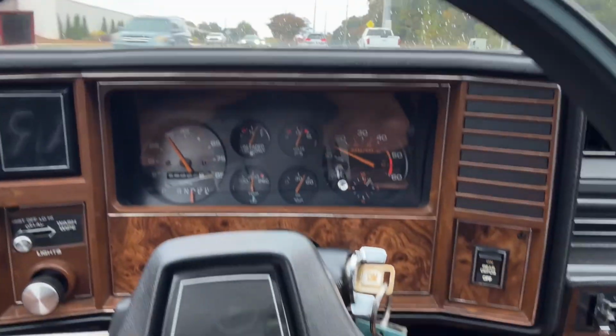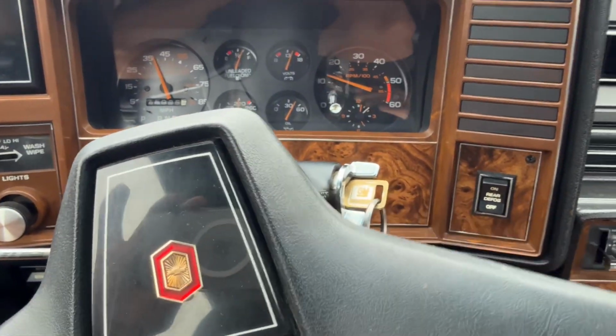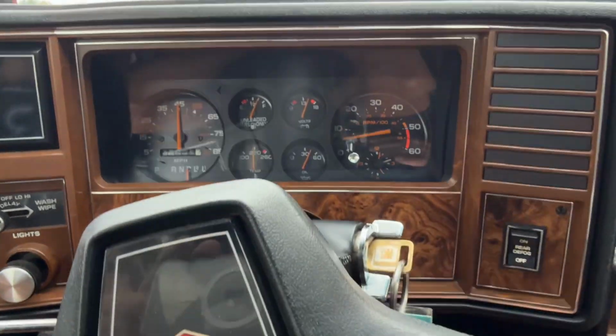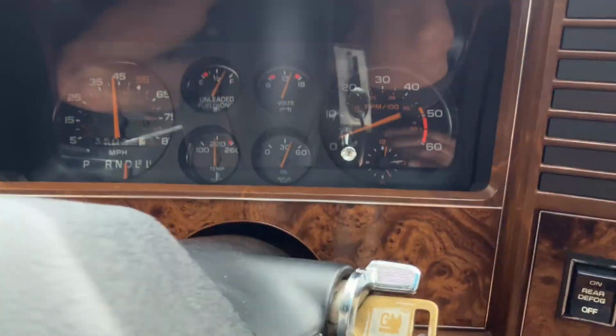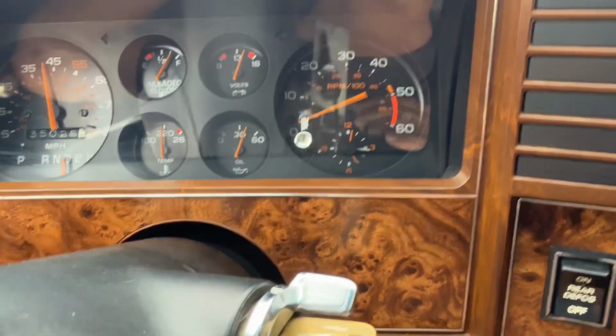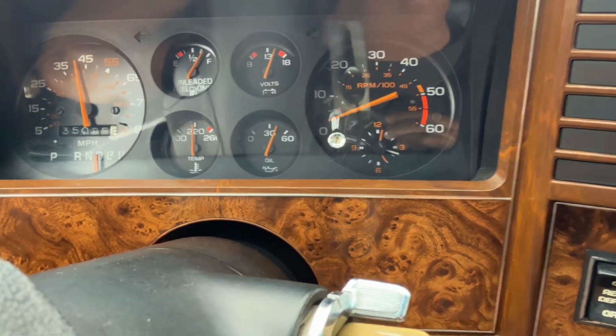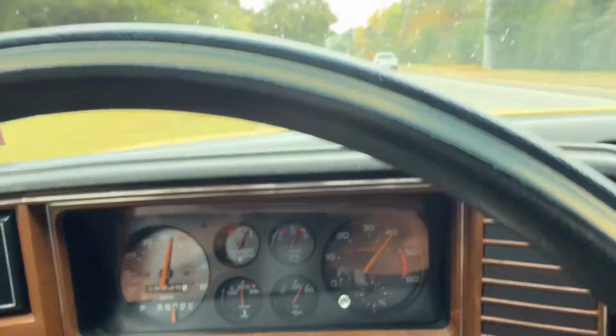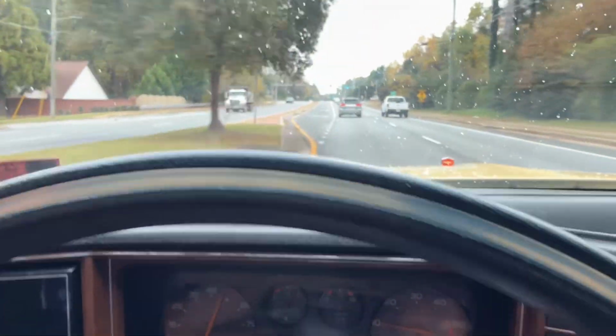But for a quick second, we had our RPM gauge. I guess she does work. It just reads really low at idle. This thing idles way down. That's probably off a bit, but yeah, it works. So there we go.